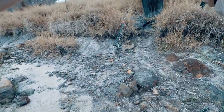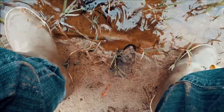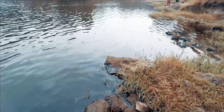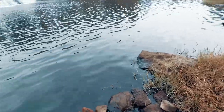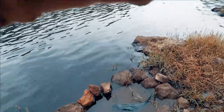Dadgum. That is insane. On that, the chatterbait caught this giant. That is wild. That's crazy. I couldn't do that again if I tried. Wow.